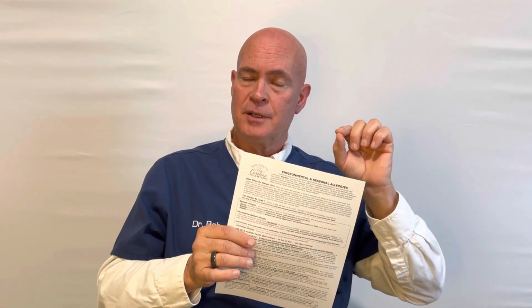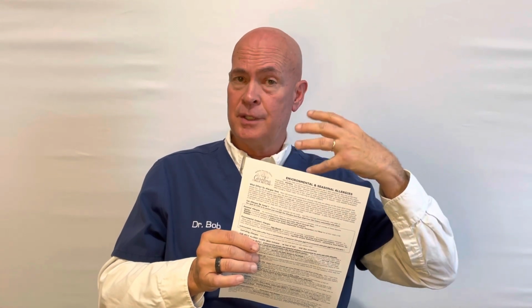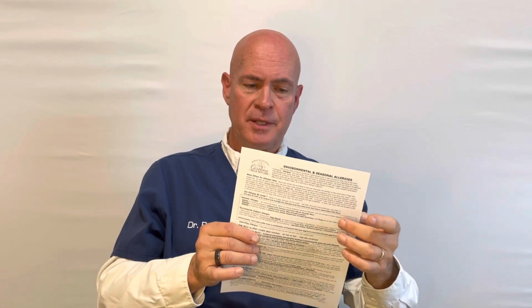But in brief, when we're looking at seasonal allergies, we're looking at plant pollens, and this is actually broken down into spring, summer, autumn, the three different seasons when plants are actively growing and producing pollen. During the spring, it's primarily from trees and flowers. During the summer, it's primarily pollens from grass. During the autumn, it's primarily pollens from weeds. Now, there's an overlap, but that's a distinct difference.